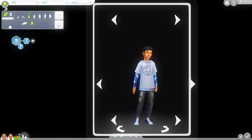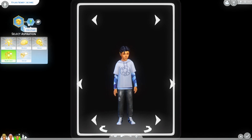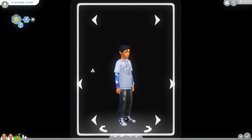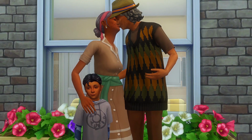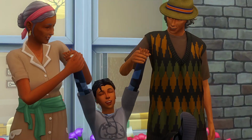This is me naming him. I gave him a different last name because I like to think his mum was married, and then obviously issues arose, and that doesn't make sense at all now that I'm thinking about it. Maybe she was married and divorced and he doesn't talk to his dad. There we go. And here are the pictures.